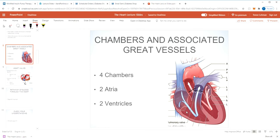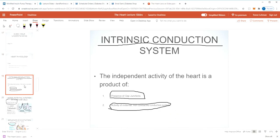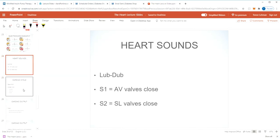And as ventricular pressure keeps lowering, eventually the AV valves open back up and the ventricles fill with blood. So whether these valves are open or closed depends on the status of the ventricles. If they're contracting, that slams the atrioventricular valve shut, that's S1. They then open the semilunar valves. As the ventricles start to relax, the semilunar valves shut, and that's S2. We're going to do a better job explaining that on the cardiac cycle, which is next. So let's do that right now.